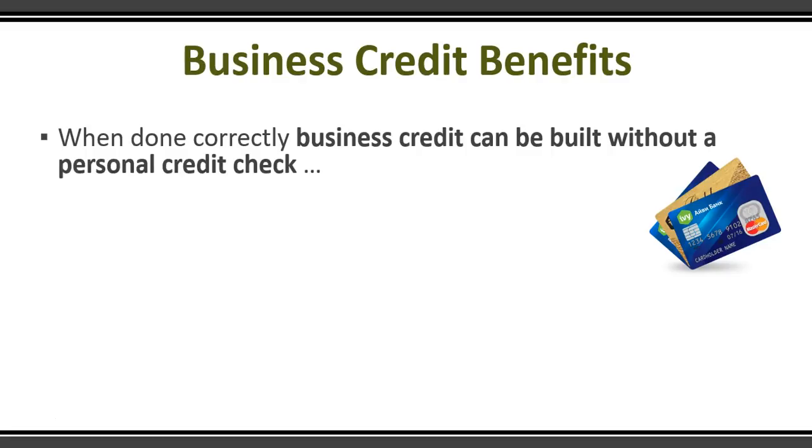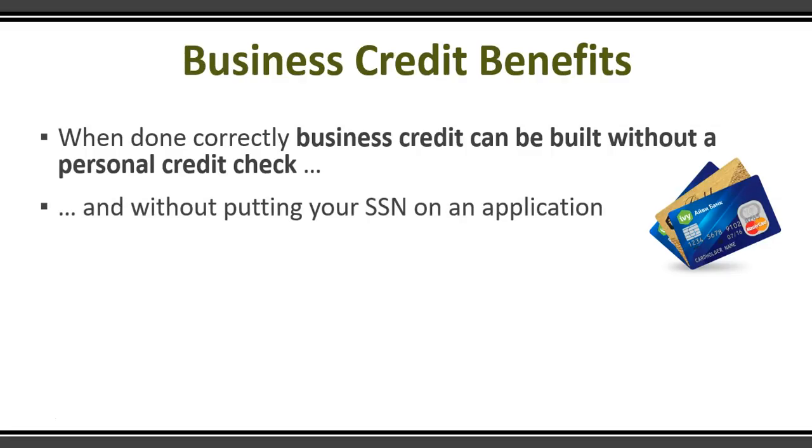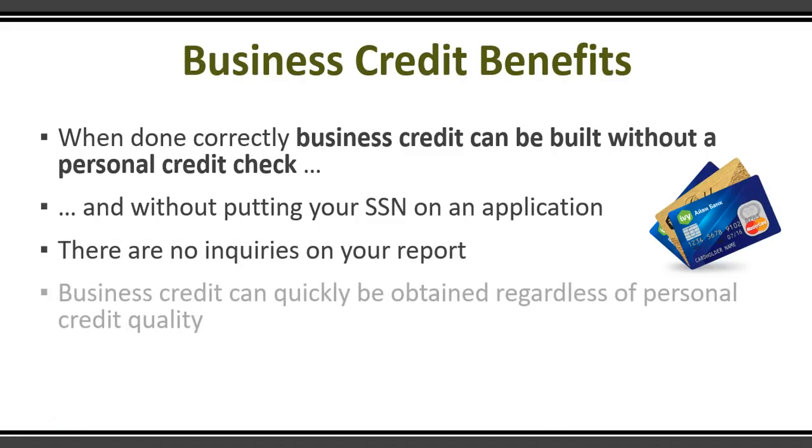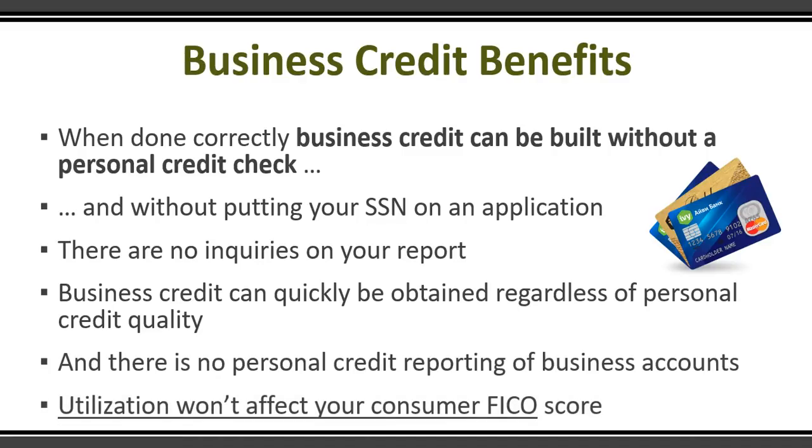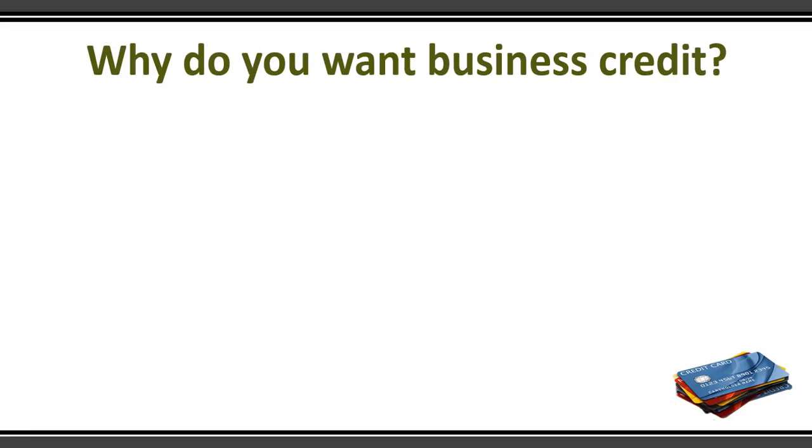When done correctly, business credit can be built without a personal credit check and without putting your Social Security number on an application. There are no inquiries on your report. Business credit can quickly be obtained regardless of personal credit quality. And there is no personal credit reporting of business accounts. Utilization won't affect your consumer FICO score.